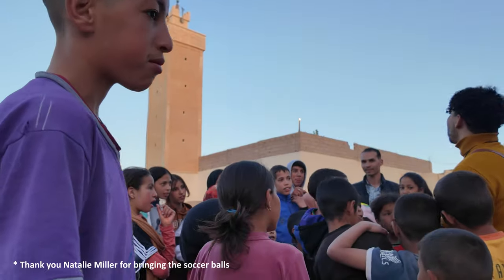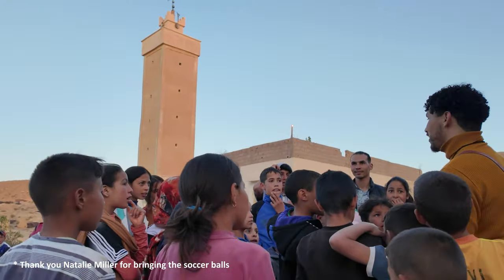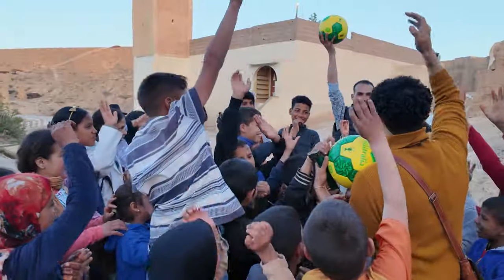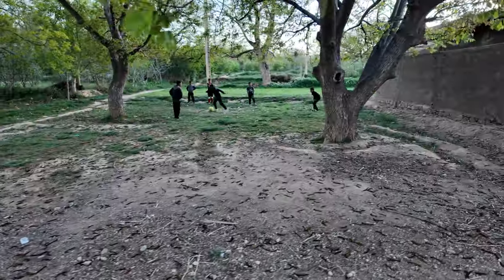People in the village came in, welcomed us, with kids everywhere. They had a soccer game going and we all joined in, played a game of soccer, and we had brought some soccer balls from Australia. We pumped those up, gave them to the kids, and they were over the moon. It was incredible.